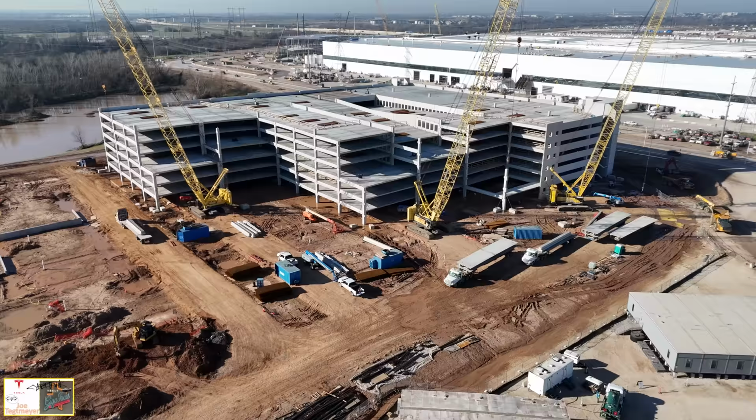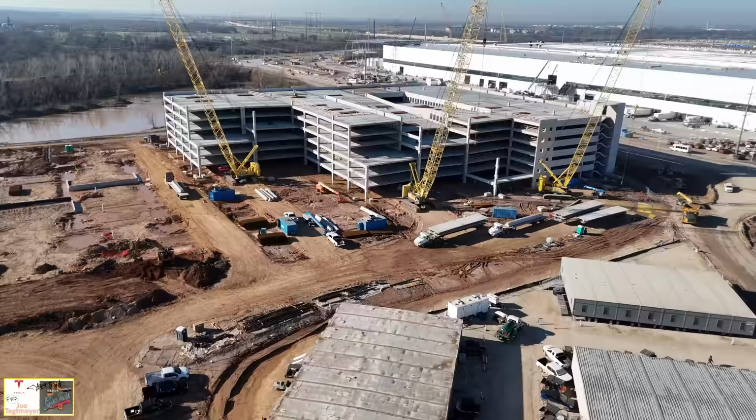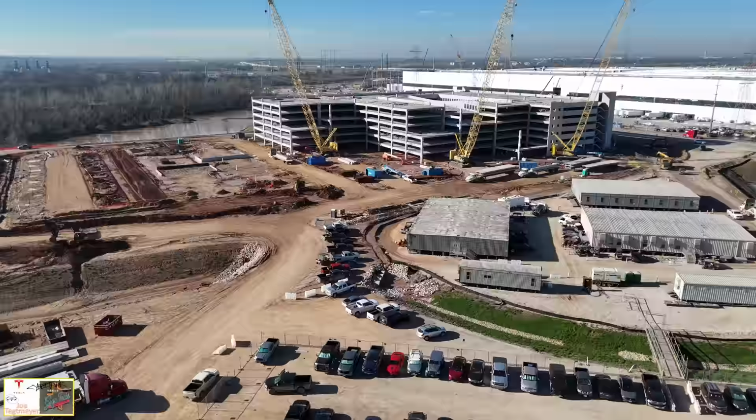Here's a closer view of those double T's and the columns. Also, you can see how the building is continuing to extend to the north in that middle section of the screen. So let's bring the drone down a little lower and take a look at some more of this part of the construction site from this vantage point.